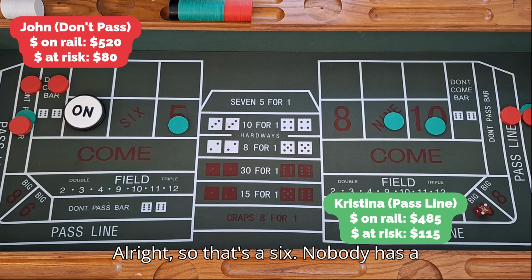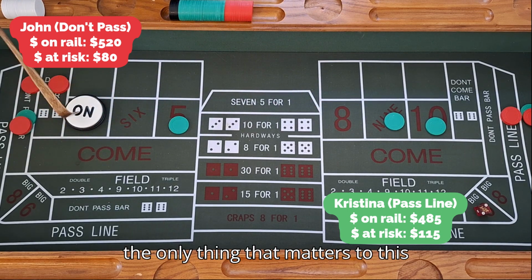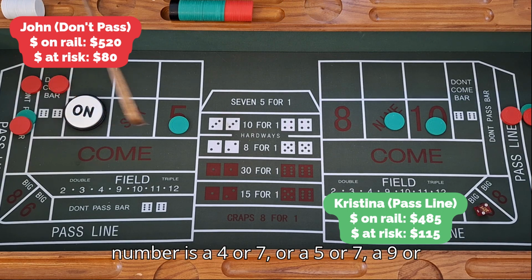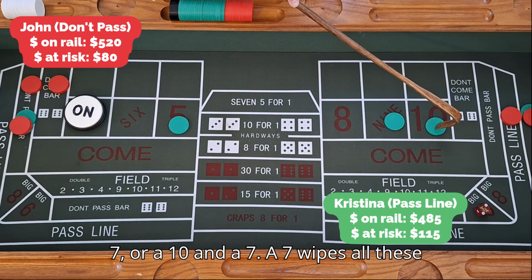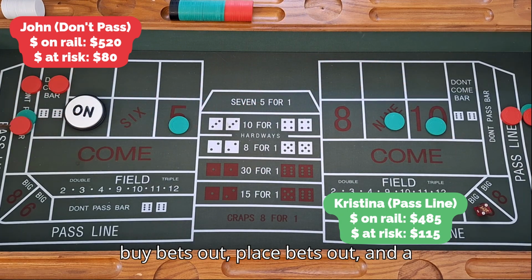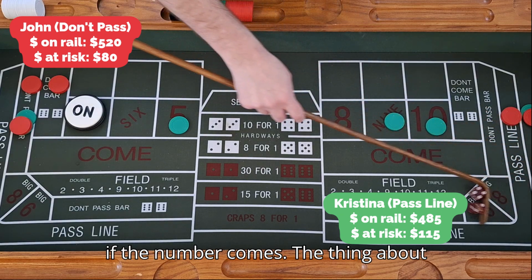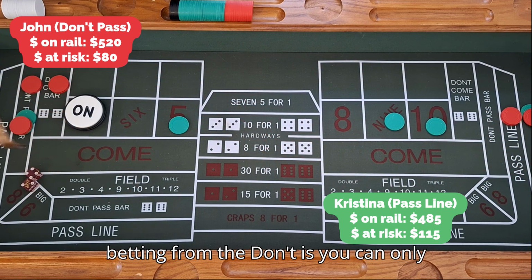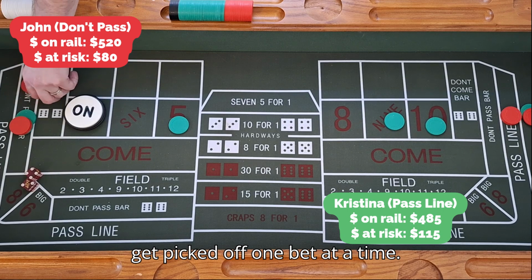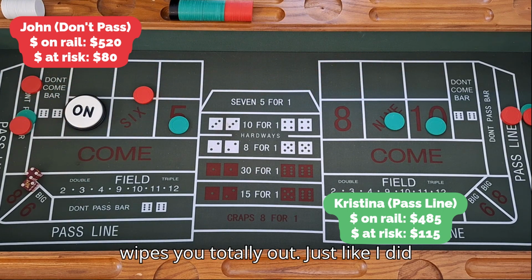All right, so that's a 6. Nobody has a 6. It's as if nothing happened because the only thing that matters to this number is a 4 or 7, or a 5 and a 7, a 9 and a 7, or a 10 and a 7. A 7 wipes all these buy bets out, place bets out, and a 7 would win these. The opposite happens if the number comes. The thing about betting from the don't is you can only get picked off one bet at a time. From the come and the pass line, a 7 wipes you totally out.